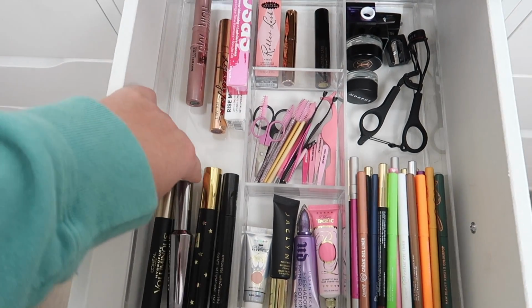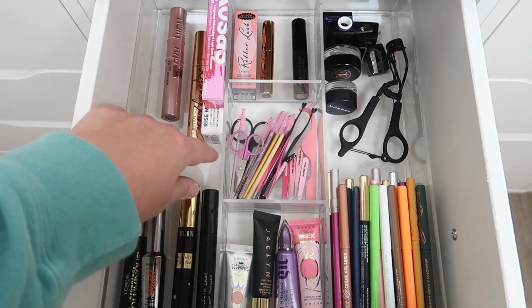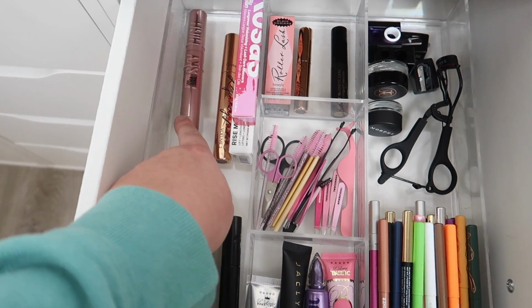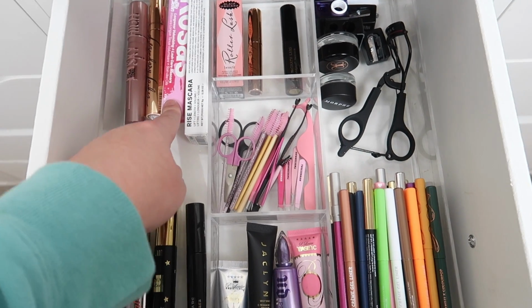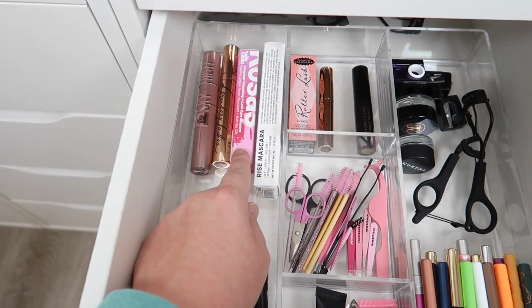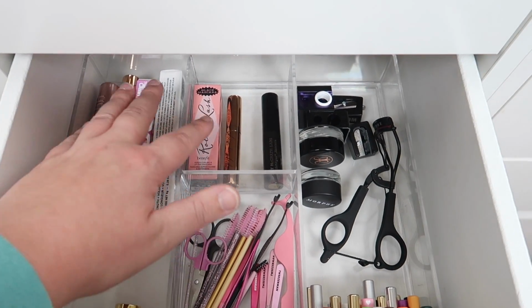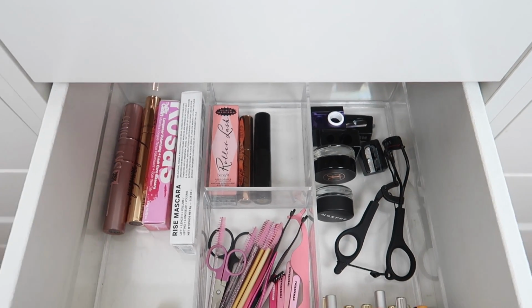So we have L'Oreal, Benefit They're Real, the highly rated Milani, Pat McGrath Fetish Eyes Mascara, Maybelline Sky High, Legendary Lashes from Charlotte Tilbury, the Kosas Longwear Volumizing Mascara, the Rise Mascara from Milk. I have a mini roller lash, a mini Legendary Lashes, and a mini Fetish Eyes Mascara.